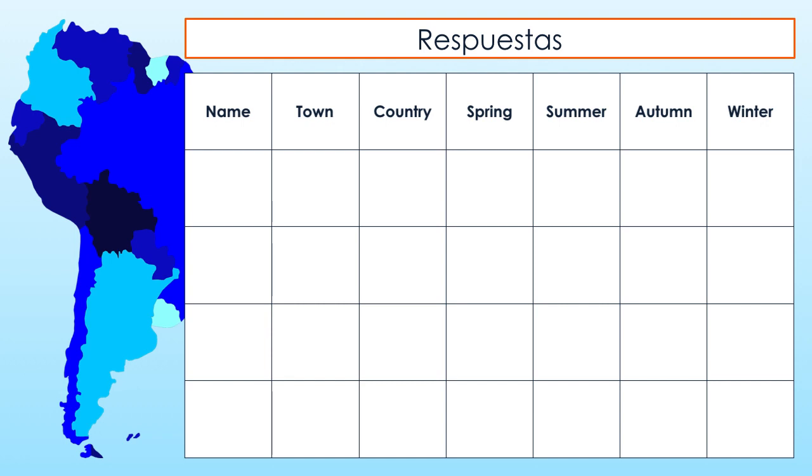Right. Respuestas otra vez. Let's go through the answers again. Let's have a look then. So the first one was Marcos. And Marcos lives in Esquel, which is in Argentina. So hopefully you knew that Argentina was the country, so therefore Esquel must have been the town in Argentina. Now when it comes to weather, he didn't mention spring, but he did say that in summer it's sunny and in winter it snows. Okay? So he didn't mention spring or autumn, so hopefully you've left those blank.